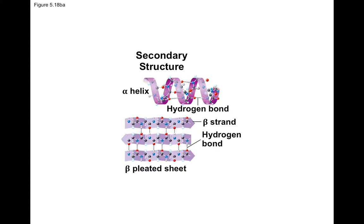Depending on the number and location of the hydrogen bonds, 2 different structures can form from these interactions. The polypeptide can take on an alpha helix shape, which looks like a coil, or a beta pleated sheet shape, which resembles the folds of a fan. Note that both shapes can be found in a single polypeptide.